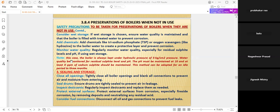So that's what I want to explain here: in this case, the boiler is always kept under a hydraulic pressure of 5 kg per square centimeter. Water quality is monitored for residual sulfite level and pH. The pH must be taken care of until it becomes neutral, that means 7 is to be maintained. The pH must be maintained at 10, with at least 0 ppm sodium sulfite, because adding chemicals leaves traces. If sodium sulfite is there, the pH definitely falls below 10, that means it becomes acidic. That's why pH is to be maintained at 10.